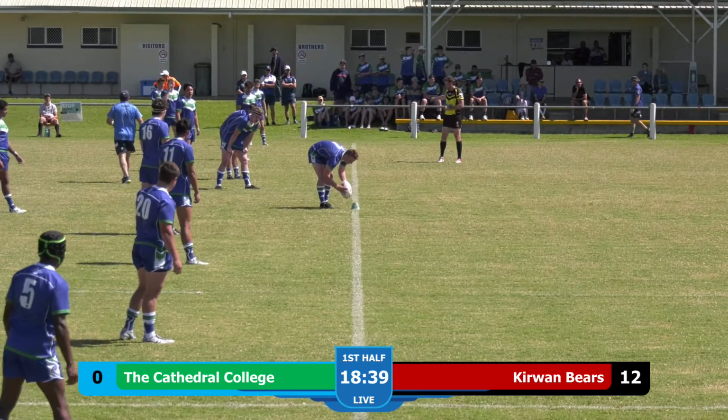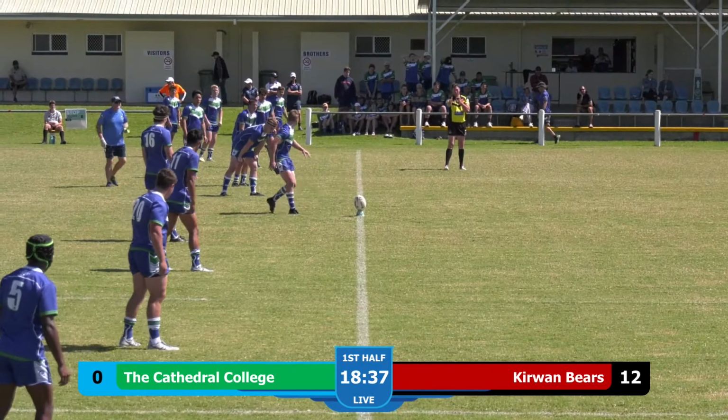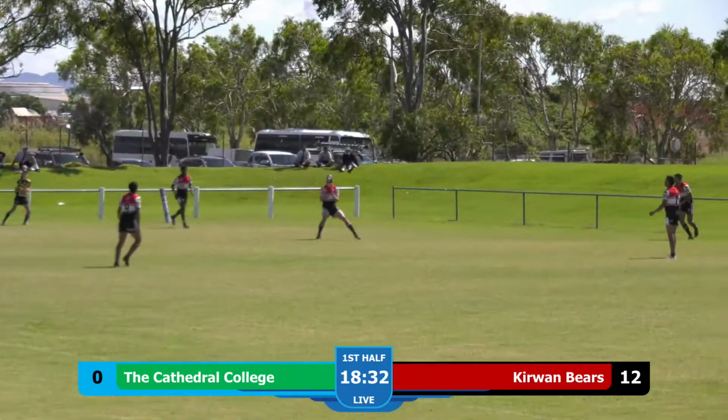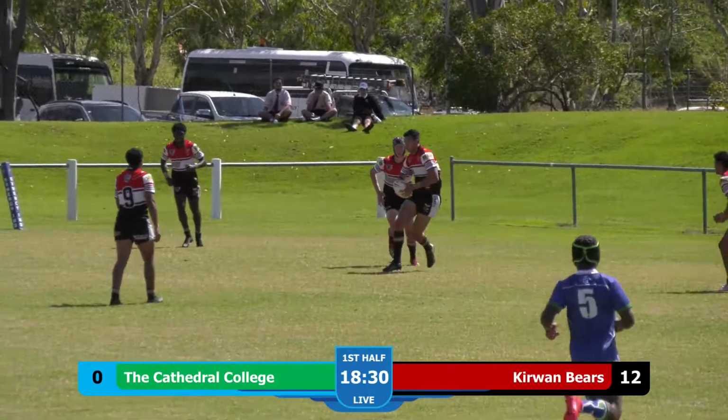Yeah, Creepy, you would prefer turning the ball out a metre from the line than giving that 7-tackle set. Oh, absolutely, yeah. Definitely. Possession's everything in this game, especially with these young guys.